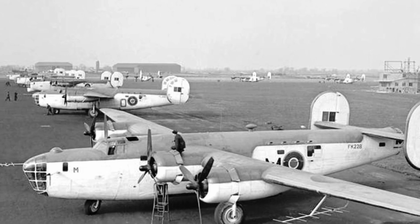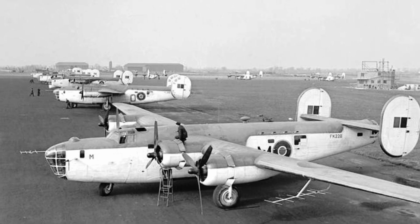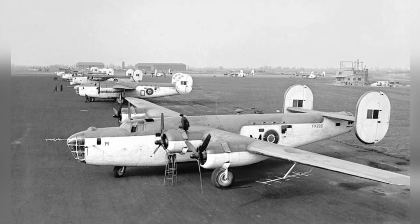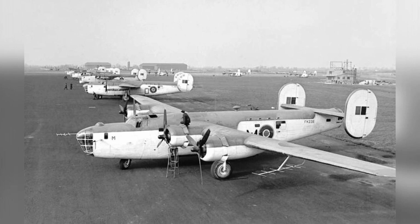Here's a photo of two Royal Air Force Liberator Mark III's from No. 120 and No. 86 squadrons at Aldergrove, Northern Ireland, around 1943. You can see the ASV Mark II anti-submarine radar antennae in the picture.